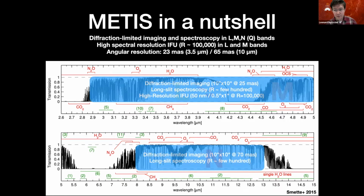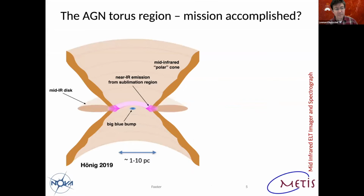Now, moving on to what this all means for the AGN. As we saw in the very beginning in the introductory talk by Christina, this is the picture that we have at the moment for the AGN torus. There is a disk that is probably thick, that is the one that we see with the VLTI studies, for example. We have probably some inner sublimation region where a lot of near-infrared emission is coming from, which might also be responsible for the actual dichotomy of the type 1, type 2 phenomenology. And we have lots of emission in the polar cone.